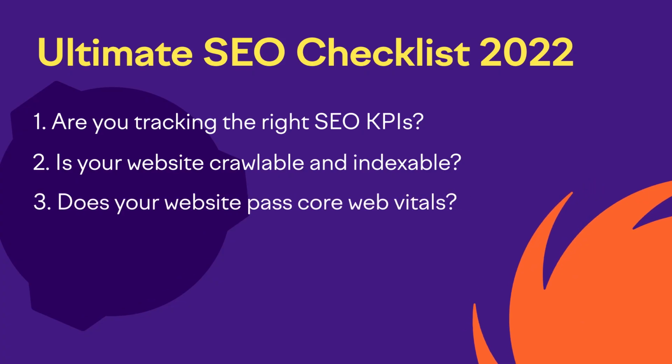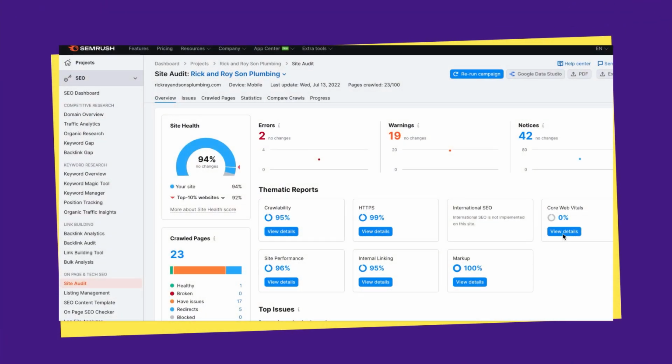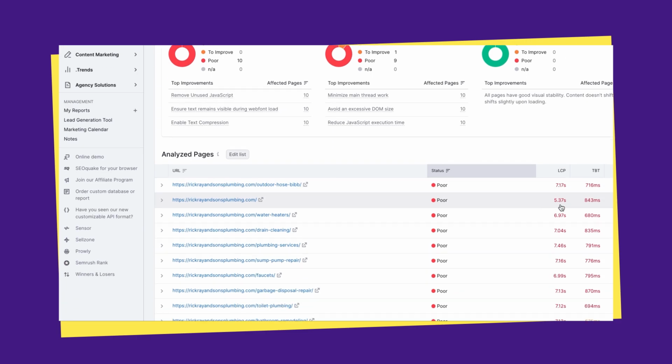Number 3, does your website pass Core Web Vitals? Google recently stated that Core Web Vitals is a ranking factor. So you need to do everything in your power to improve loading speed and page experience. While in the overview tab on the audit, you'll see the new Core Web Vitals score from Semrush. Click view details and you'll see the exact pages you need to improve.